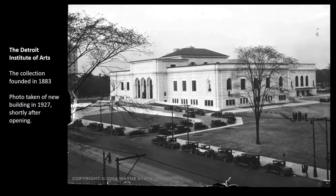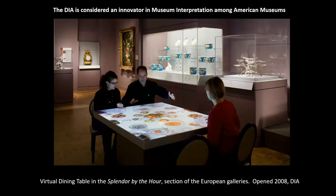Of course, times have changed, and the DIA's support and audiences have also changed. And that led to a sea change in museological approaches, ushered in by the hiring of Graham Beal as their director in the year 2000. Beal helped transform the institution to create a more audience-focused and audience-friendly museum. This was achieved through a heavy investment in museum education, particularly in a new field called museum interpretation. Detroit is now considered a leading innovator in interpretation among US museums.